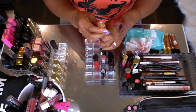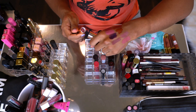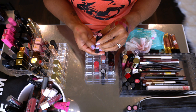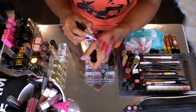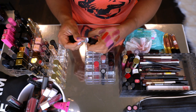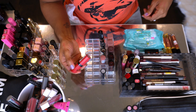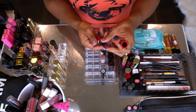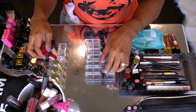ColourPop. This is Come On Sis. Beautiful. I love colors like that. This is Amethyst Shimmer. We know you're gonna go. Oh my goodness, Barbara. Girl, what were you thinking? All right, up next we have a red, 107 by Rimmel. That's pretty. I'm gonna keep that one.